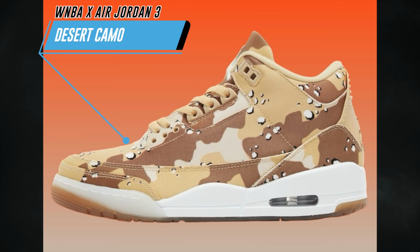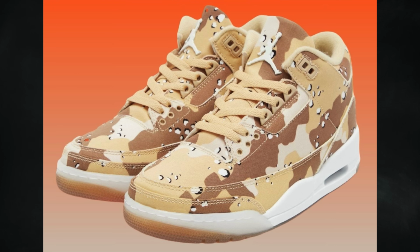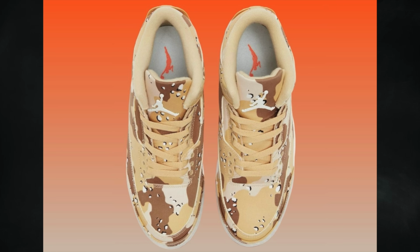This is a first look at the WNBA Air Jordan 3 Desert Camo. Now, this will be a women's exclusive release. However, I don't know if they'll be available in extended women's sizing. I would assume that they would be, since WNBA players are typically tall, so that means they have bigger feet. And you would think that they would need something bigger than a men's size 10.5. That's just my assumption. Now, I don't remember if the Air Jordan 12 Brilliant Orange, I believe that was the nickname of the shoe, which represented the WNBA, if those were available in extended women's sizing. I think they were, but again, it just would make sense.